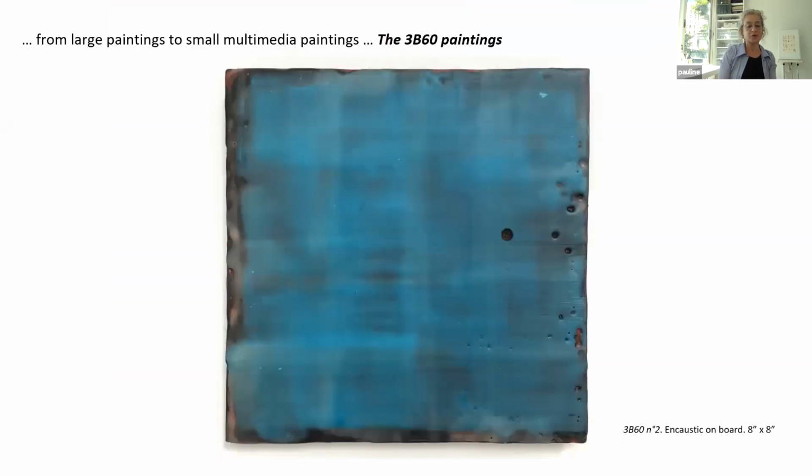Now we go to small again. So these are like 8 inches by 8 inches paintings, or 12 by 12. And this is more experimental, not like I'm trying to find something. I just want to explore. More than experimental, it's more like an exploration into colors, materials, mediums, and whatever on a small surface. So this is an encaustic, for example.